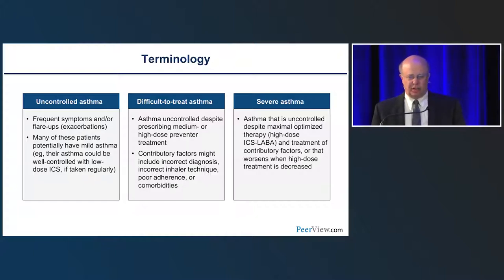So I think when we talk about uncontrolled asthma, we're not speaking of severity, we're talking about really symptom burden. We're talking about how often symptoms occur, how often exacerbations occur, and how bothered patients are with their asthma. And this can occur in both mild, moderate, or severe patients. And it's also important to recognize that patients can have moderate and severe disease but be well controlled with appropriate therapy. We are in no way suggesting that everybody with asthma has uncontrolled disease. We actually want this number as low as is possible.